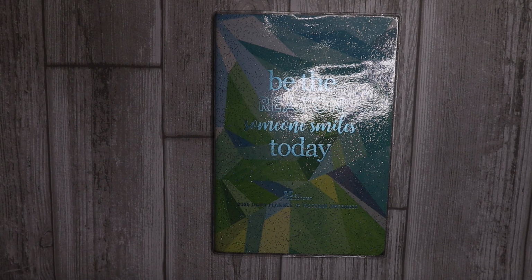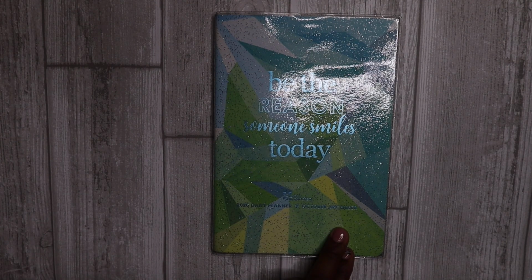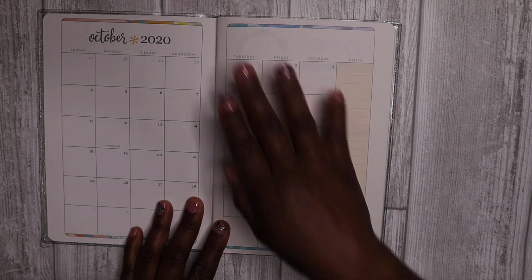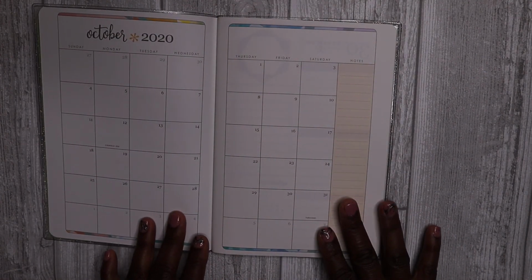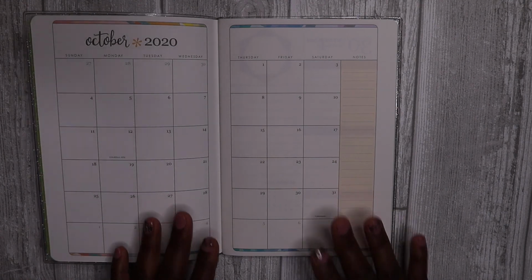Today we're doing a plan with me in my Erin Condren Daily Petite Planner. I'm super excited because I'm breaking out my last quarterly planner for the year, the October through December edition, and I will be planning my October monthly calendar so that I can prepare and organize myself going into the final quarter of the year. So we're going to be decorating my monthly spread today, and I hope you enjoy this video.